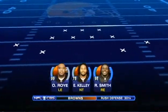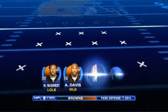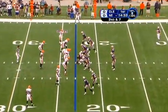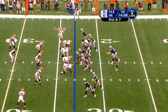Now Romeo Crennel coached the Patriots 3-4 defense as New England defensive coordinator. That's what the Browns play. Ro, Kelly, and Smith across the front. Young and strong linebackers featuring D'Qwell Jackson, who's a big-time tackler, and Kamerion Wimbley, who's the Browns sack leader. And on the secondary, a terrific rookie at one corner, Eric Wright, and on the other side, talented Leigh Bodden.